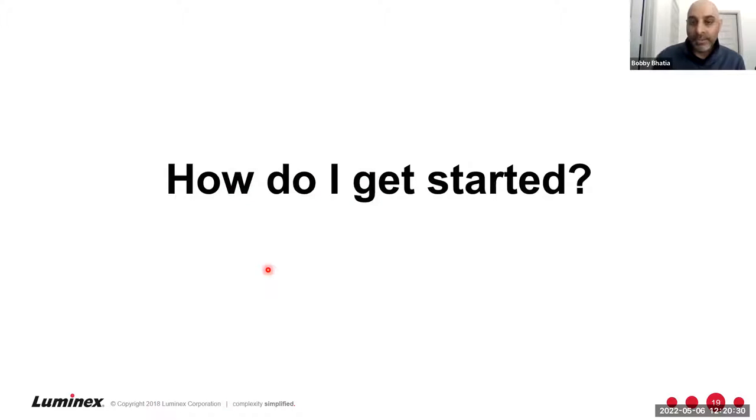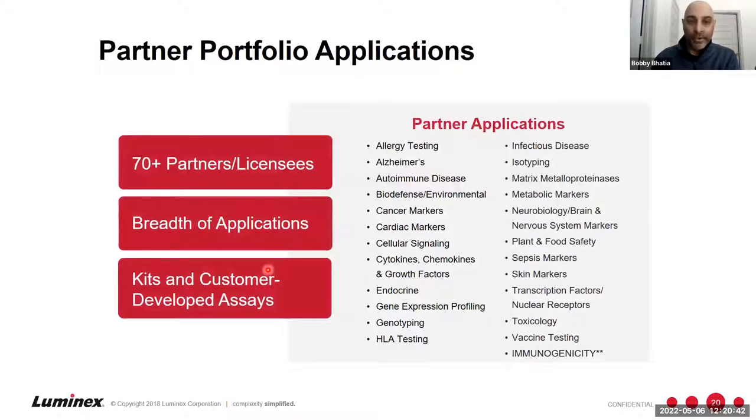So the question you have to ask first is, how do I get started? Where do I need to go? If I'm interested in this, and we're handling this delicately, so we don't ever want to rush anyone, it's a matter of where do I need to go? So first things first, we have four great Luminex trusted partners that have validated their assays on our instrumentations, those instrumentations that include what the MAGPIX has.